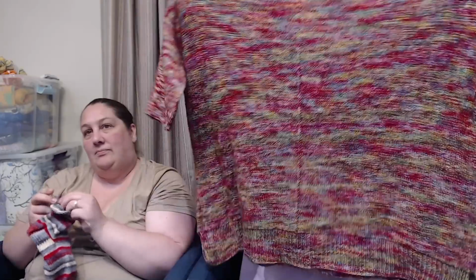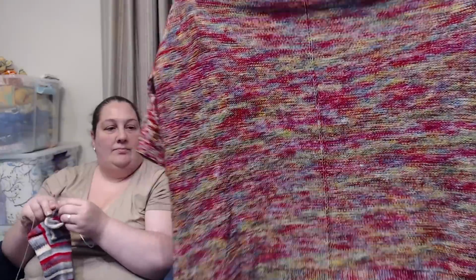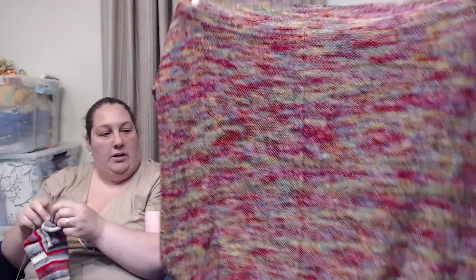Look at that. So my Weekender light is done. It's blocked. I haven't tried it on yet since I blocked. I did spin out the water while blocking. Yeah, it looks plenty of ease. It's definitely that boxy shape.